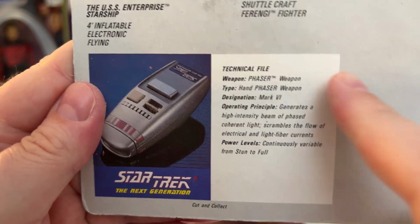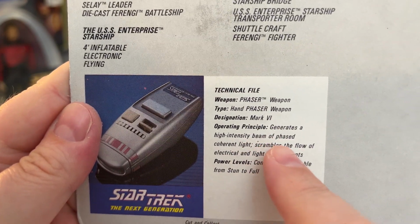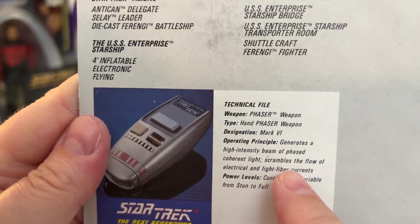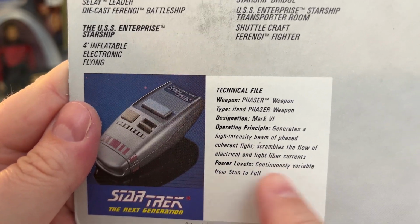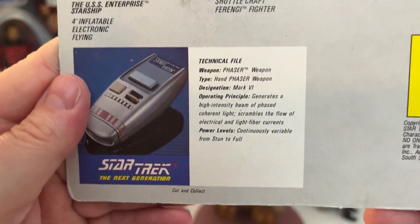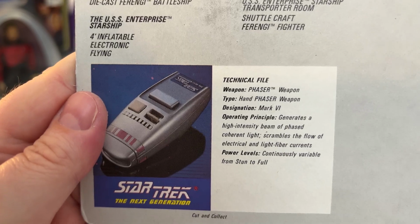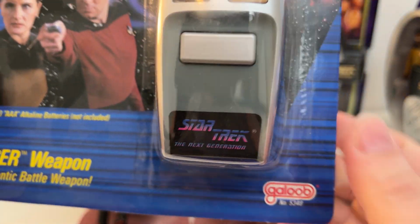So phaser, hand phaser, Mark 6. Generates a high-intensity beam of phased, coherent light. Scrambles the flow of electrical and light fiber currents. Continuously variable from stun to full. So, there you go. And it's just funny because it's supposed to be representative of... And look down here.